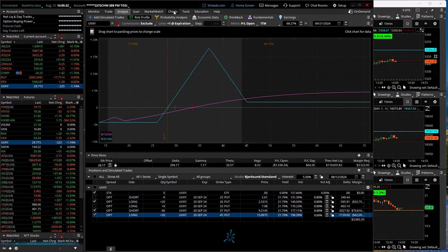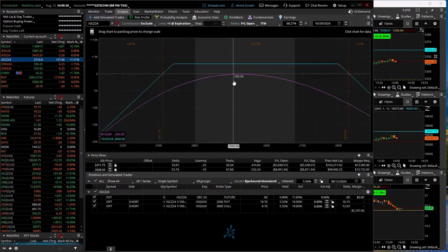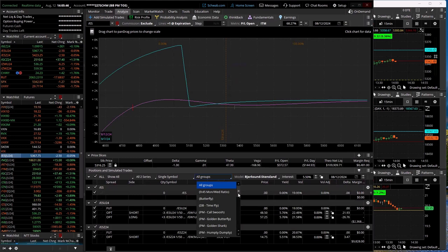Volatility just contracted way faster than I anticipated when I put that thing on. Short premium gold is doing well, moving back to center. Euro just right of center. Hedgehog and ES is doing good.